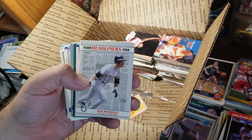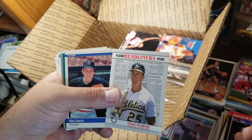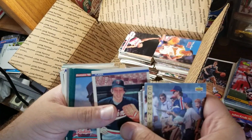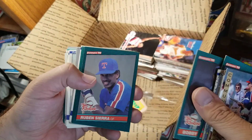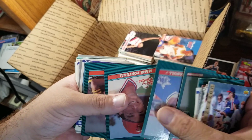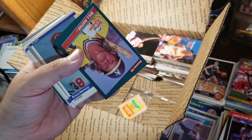We've got a couple of 88 Fleer Headliners inserts with Mattingly and McGwire. 84 Ron Davis. We've got 86 rookies of Ray Quinones, Bobby Witt, Ruben Sierra, Danny Tartabull, Mark Portugal, Eric Plunk, Bill Bathe, I guess.